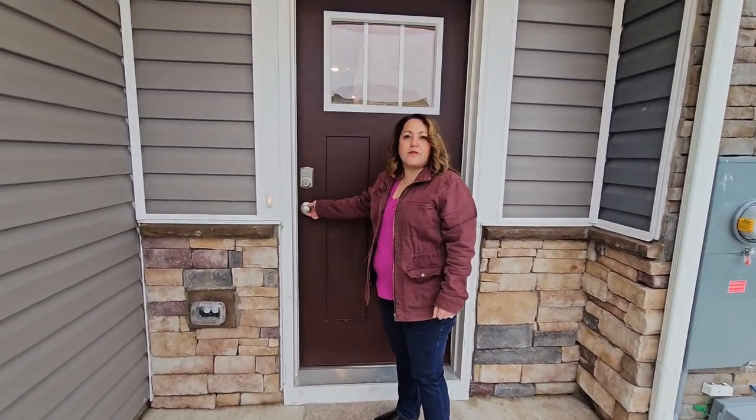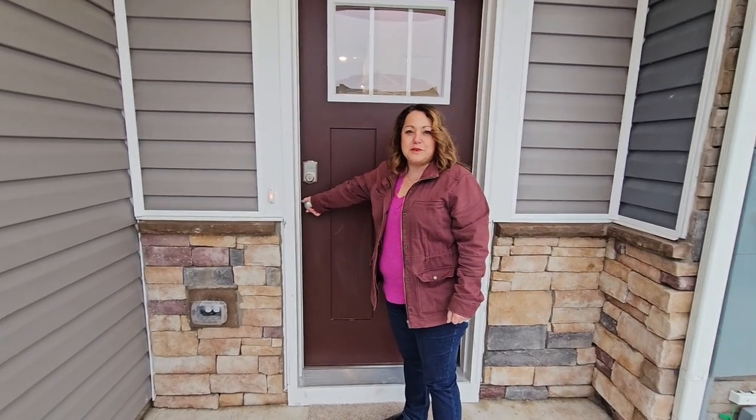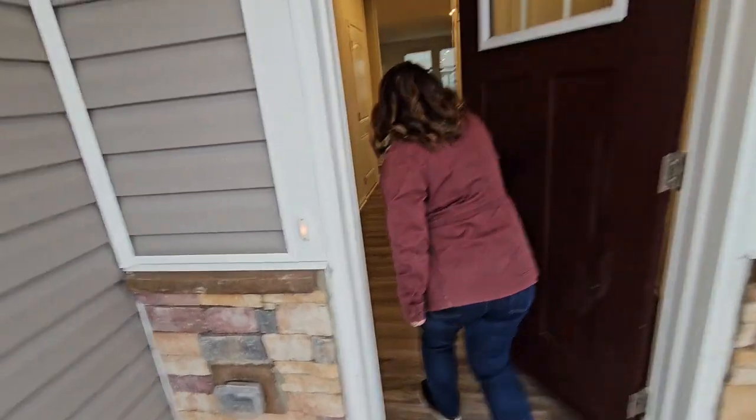Front door what? To clean our front door. Oh, okay. So, here we are. Going in.